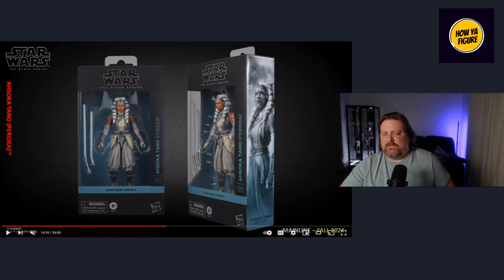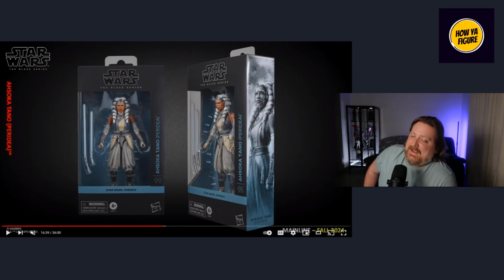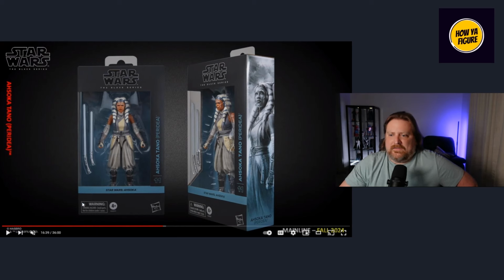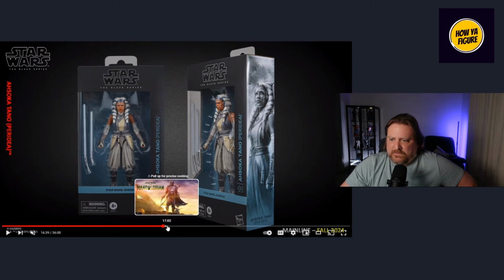And here's the packaging right here. I don't know about you guys, but I really like the Black Series packaging. It's not ones that I keep in the packaging, but I really like the packaging. I like how you can just see the open window right there. And I just think that looks really, really good. This is going to be a great figure, one that we are going to be getting in fall. So I'm very excited that we are going to be seeing that.